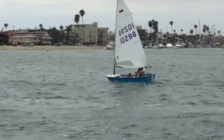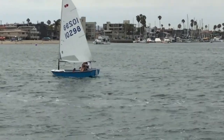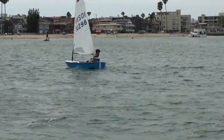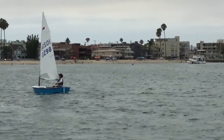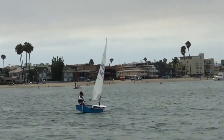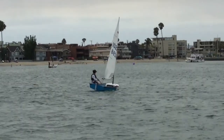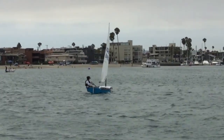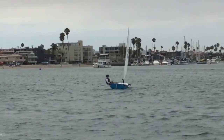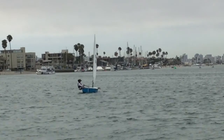Let's watch Shane some more here. He's crossing everybody. Now he's got a little puff right in front of him. There. Now he comes out of his tack, hike, and then look at the water. See the puff coming at him right now? 3, 2, 1, lean. Don't jump. Okay? You don't jump in a Sabot, you lean.